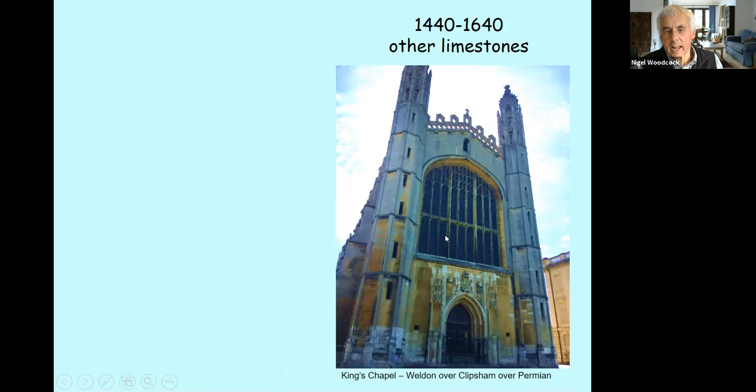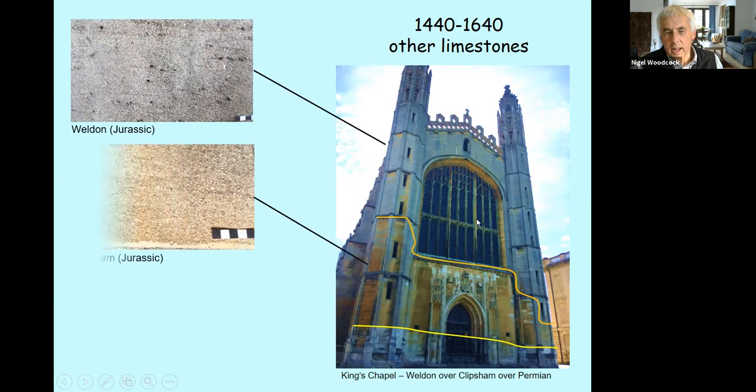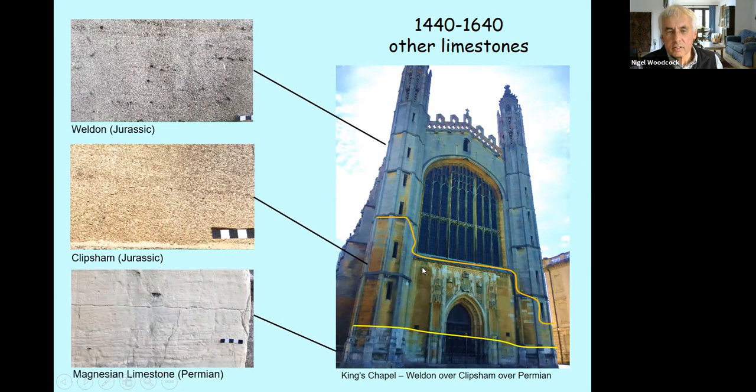If I draw those lines on there, and I've enhanced the middle colour here, I've slightly deepened the colour so that it shows up, and you can see rather clearly that the top is a light coloured limestone. This is the Weldon. There's a more orangey limestone, which is from a quarry I haven't mentioned called Clipsham, which is just north of Stamford. And then there's a white stone at the bottom here, which is this Permian limestone from Yorkshire, which I showed you on the map.